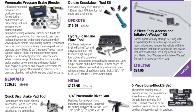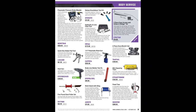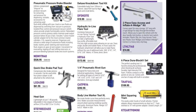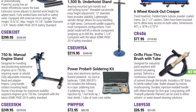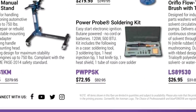We have a hydraulic inline flare tool. This looks $173.95. Pneumatic brake fluid bleeder from Mighty Vac, 526. They got Durablocks, 109. A lot of body stuff right there. 5,000 pound. Oh, we got an engine stand, but we don't have a cranker. $250, 750 pound engine stand.